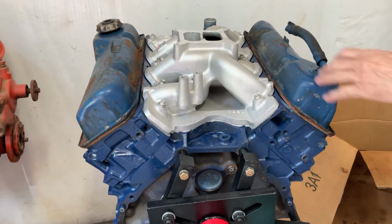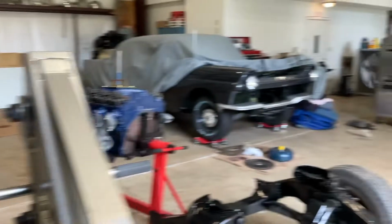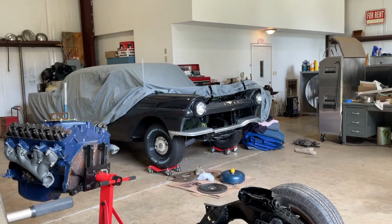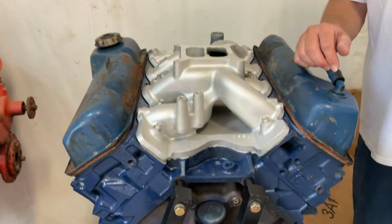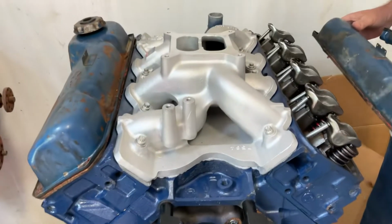And it's going to go in the '57 Custom. There you go. It's your recent car decision. I'm just gonna put this Cleveland in. I can't find a transmission that I want, and I have the transmission for this, so we're just gonna stick it in there. Look at that. Brand new everything. Oh my gosh, look at that.